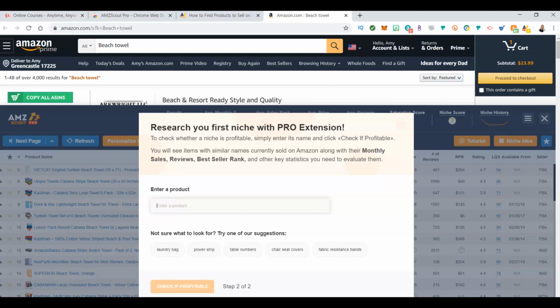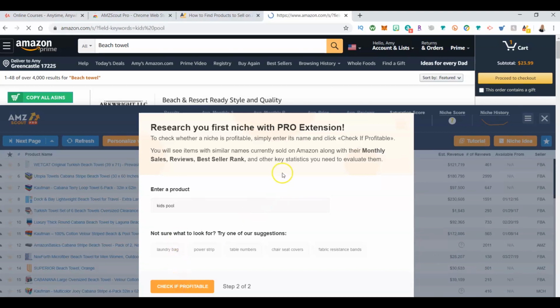You're going to enter a product or a niche. So this is where, if you have an idea or it's time of year that you're going to look at for something or a product, you just pop it in there. But you'll get an idea of monthly sales, reviews, and bestseller ranks. So let's just put in a kids pool because it's early June. I'm going to click check if profitable.